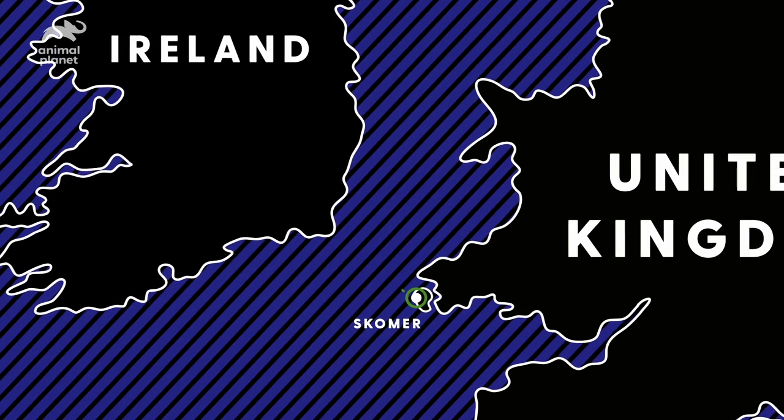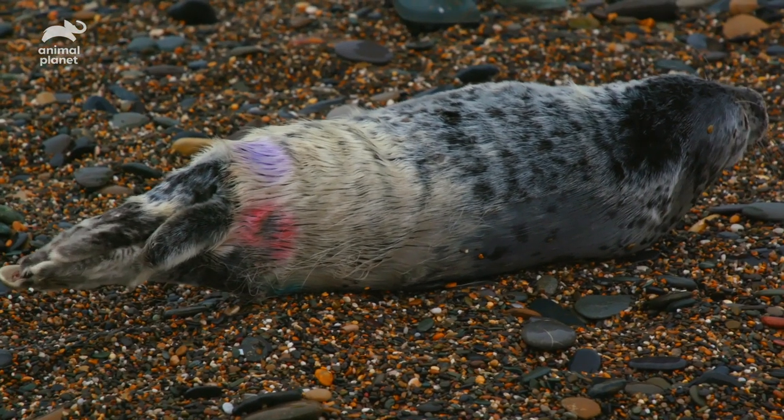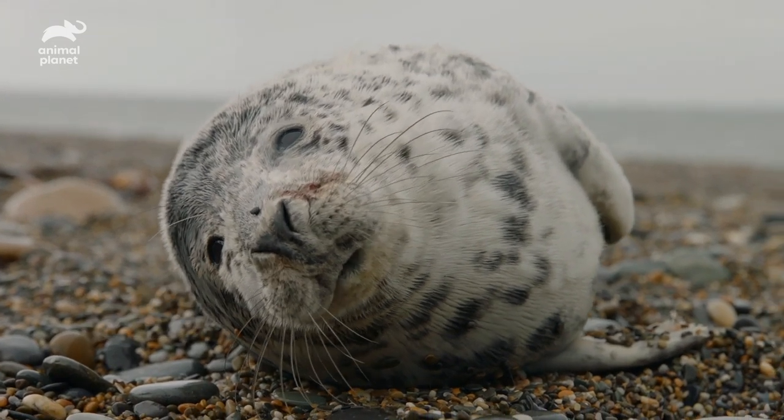From Skomer Island, so it's this tiny little island. It's 90 miles from the location where we found her. So she's incredibly resilient. And she made it across the Irish Sea as a 3-week-old pup. In scientific terms, that is a highly competitive specimen of that species. In my terms, she's a little badass.